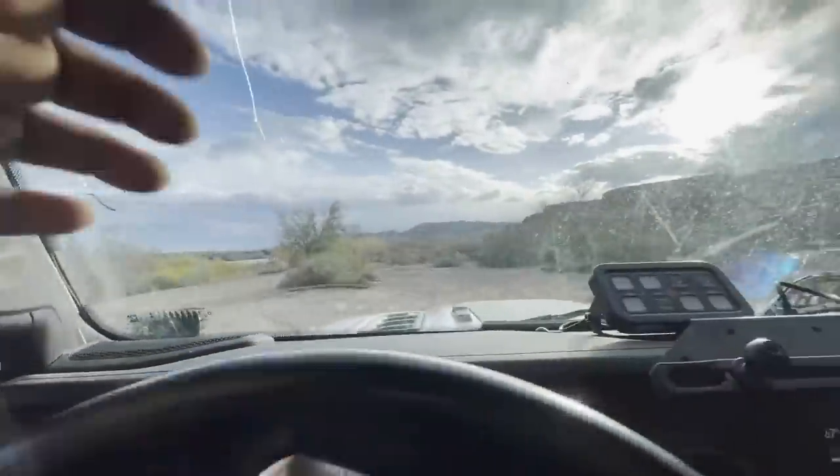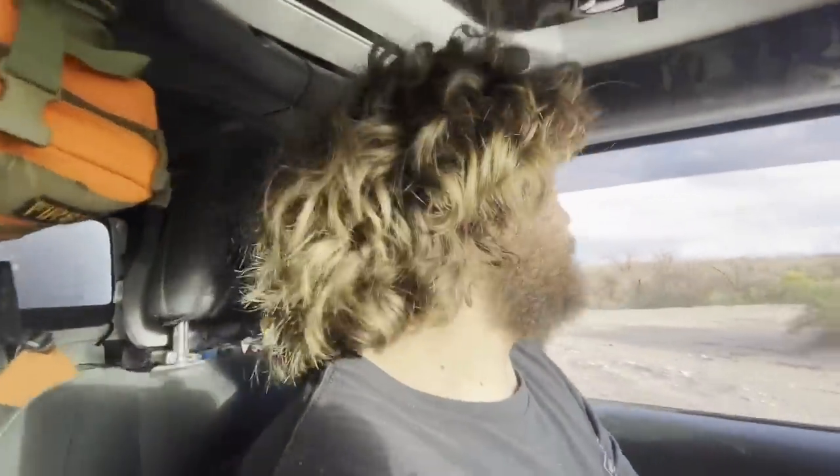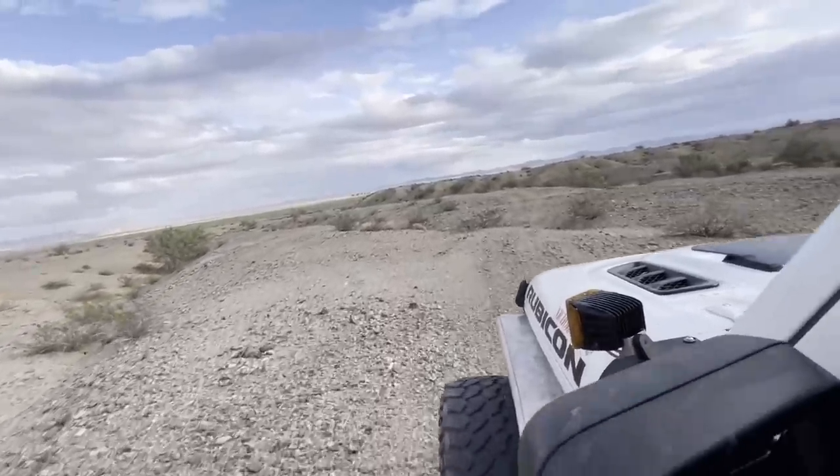Got a little turnaround right here. We could camp right here. Not the greatest view, though. I might go a little further up. Ah, it's a beautiful view.